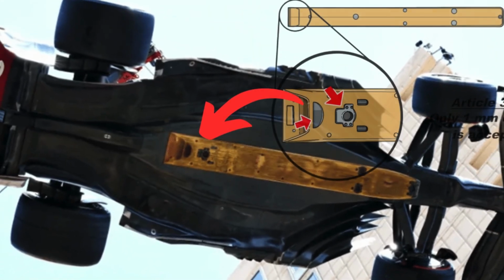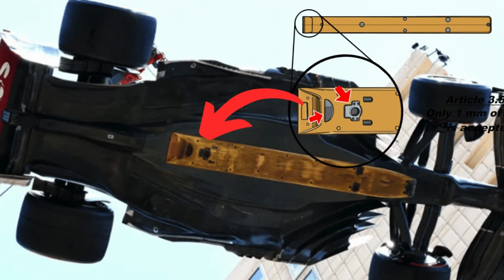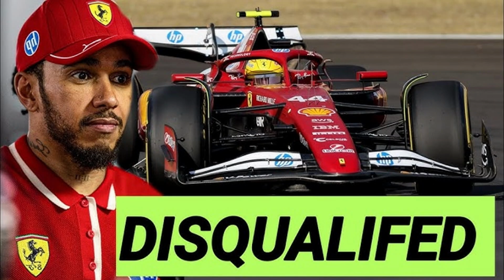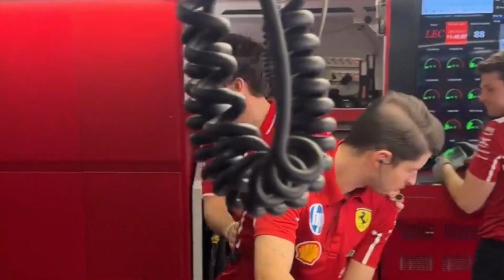Why? Excessive plank wear. Proof Ferrari ran the car too low all weekend, desperately trying to cling to rear downforce. According to FIA regulations, the plank thickness must never drop below 9mm due to wear. Hamilton's did. Game over. It's a brutal reminder of the fine line Ferrari is walking. Too low, they risk disqualification. Too high, they lose performance. And right now, there's no easy fix.